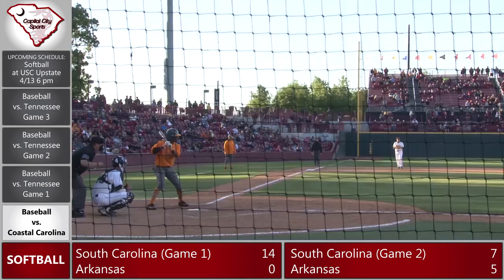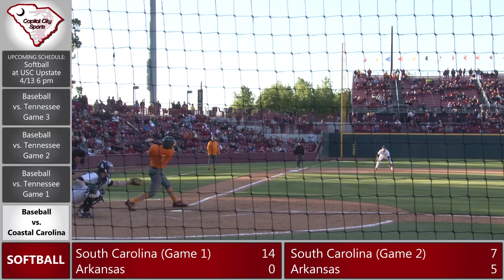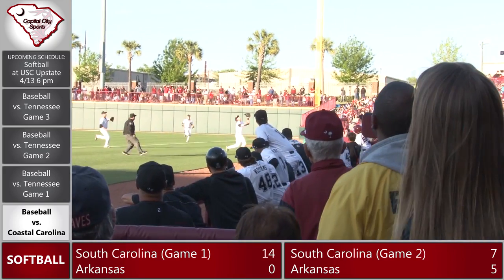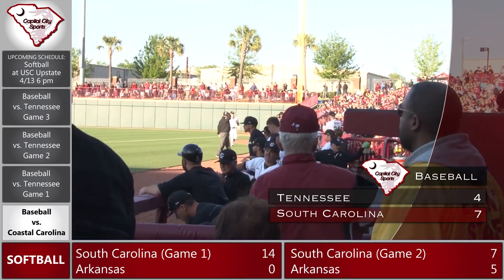With the help of defensive prowess from first baseman LT Tolbert, the Gamecocks went on to shut the Tennessee offense down, and they won by a final score of 7-4.